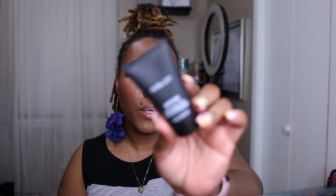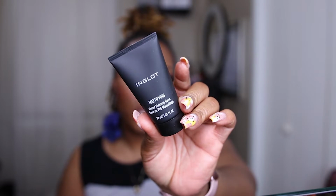So yeah. The next product I picked up is this Inglot Mattifying Under Base Makeup Primer. I haven't been able to use this yet. Did I use this once? I may have used this once, but I wasn't going anywhere, so I couldn't even test it out for y'all. I saw Kyra use it on YouTube, and she was saying how she loved this mattifying base. So I was like, let me try that out, girl. Grab that from Camera Ready because I know they're gonna have it.